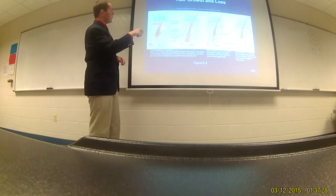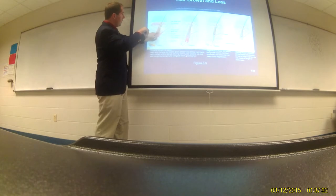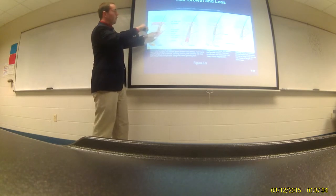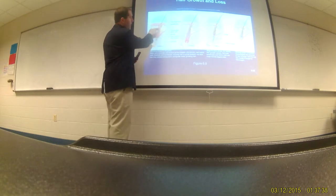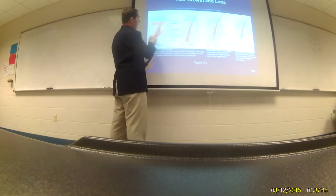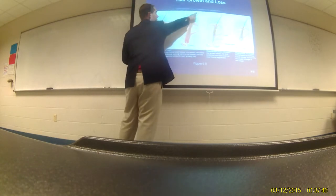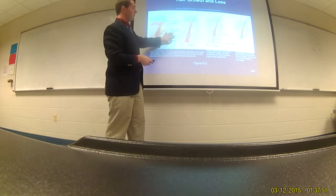So in anagen stage, as it's growing, we're going to make a new hair. This is an old hair that was left over from the last cycle. Right here is the new hair. So this is going to grow. As it grows, it's going to push the old one out. So now our new one has grown. That's now this one. The old one is gone. So this is still anagen.